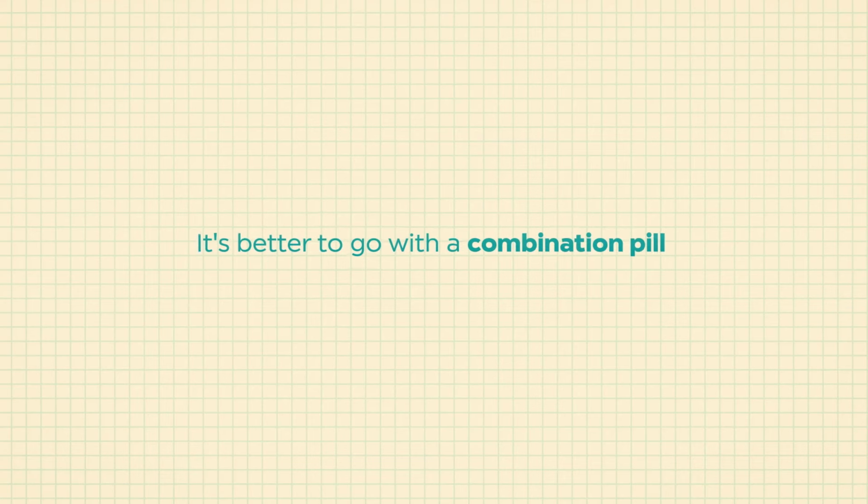It is an individual case-by-case response, but those are things to be aware of: if you're seeking out birth control pills and you have acne, it's better to go with a combination pill, and you're likely to not get a flare of your acne, and it might actually get better.